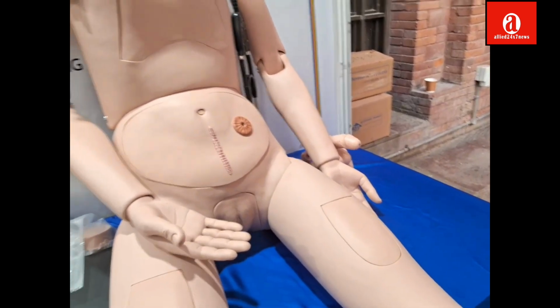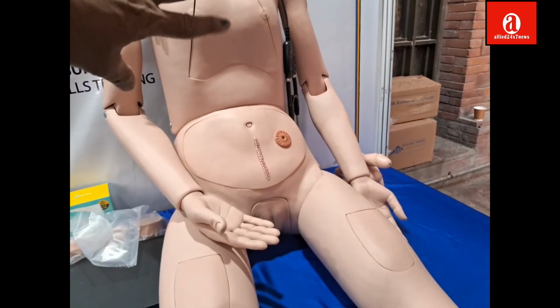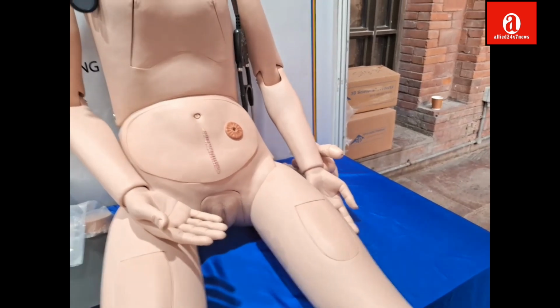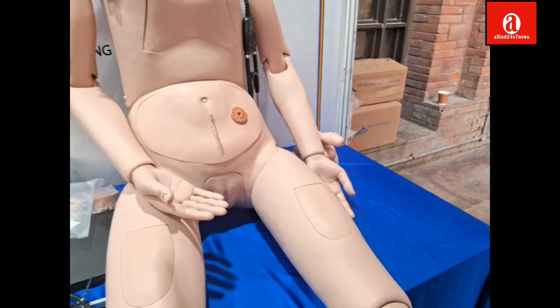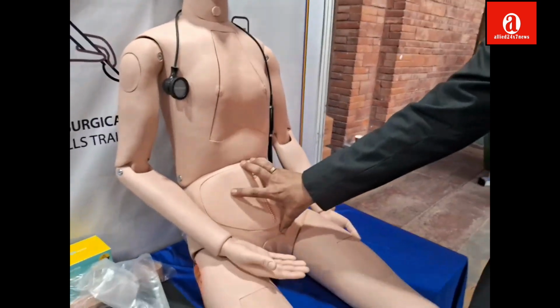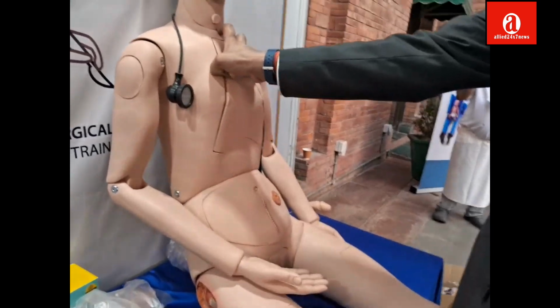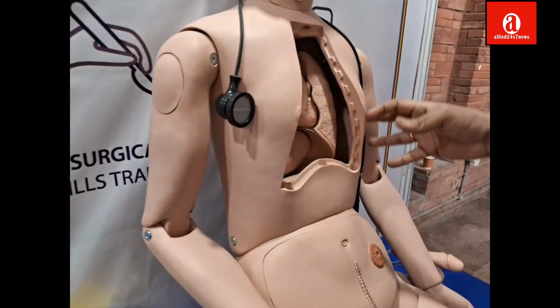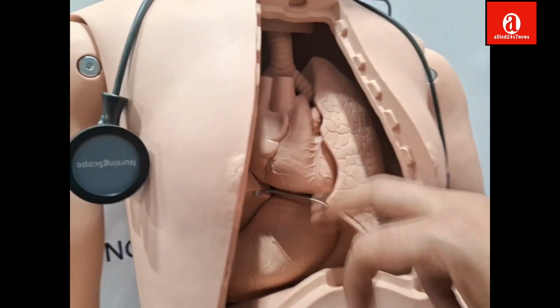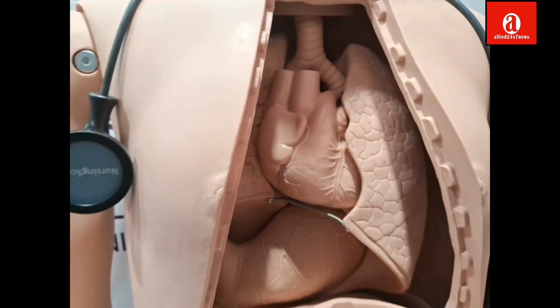And if we reverse this model, the back, the spine, you can also see. We can see the internal organs inside this. You see these are the lung lobes, the heart, and there's the stomach there.